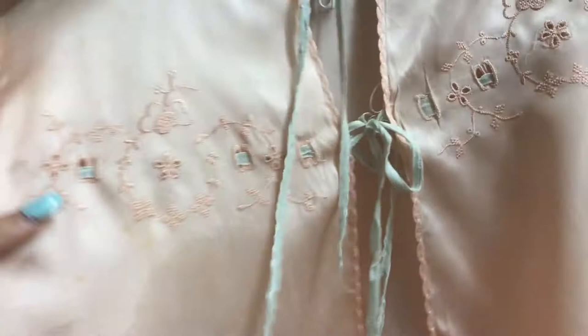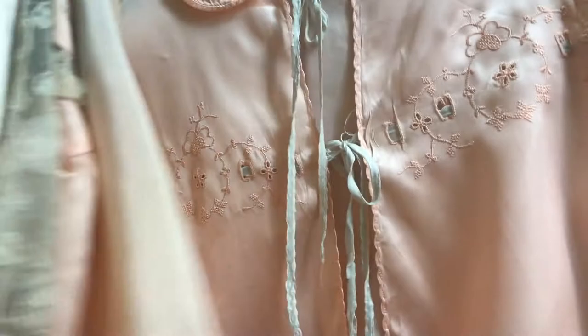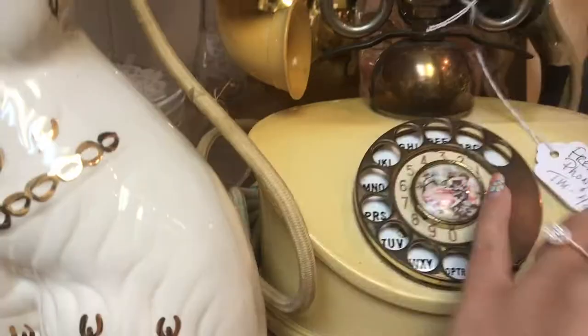Get this one every time I come here, but it has these stains on it. I don't know. It's really cute though. I love this antique shop. It actually looks really small from the outside, but it's so big. It has all these rooms, and then it has an outside too. It's really cute.